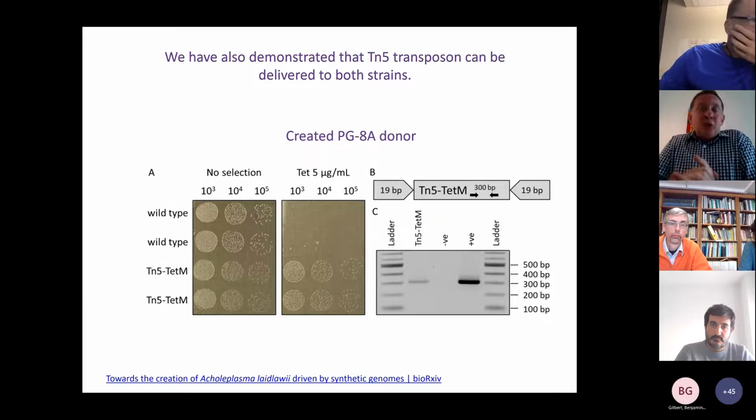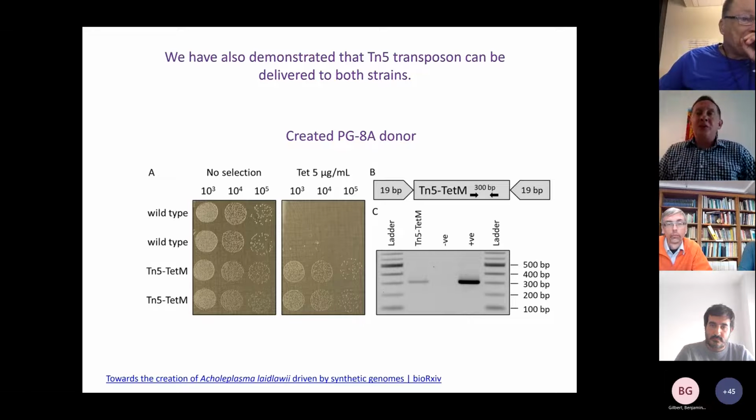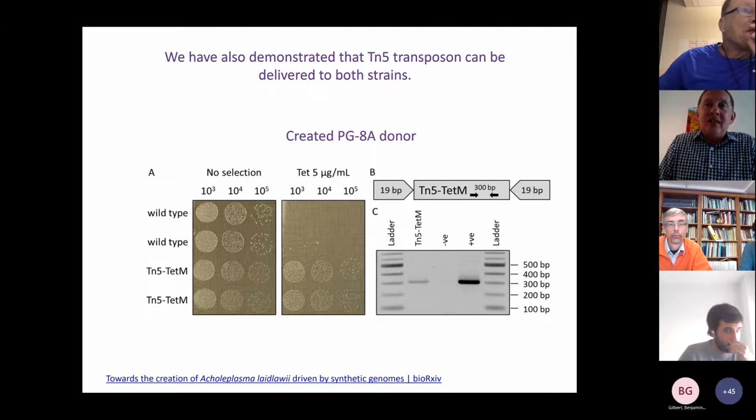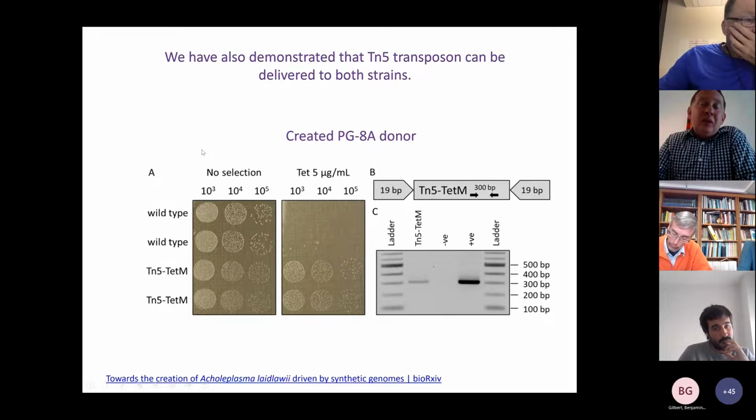The next thing was, could we use a transposon? Because we all love transposons, Tn5, for finding the minimal set of genes, and we can add different functions, and it works. The protocol is not as reproducible as the plasmid, so we can get anywhere from a couple of colonies to a couple hundred. We are still optimizing why the transposon is so finicky, but we can already get hundreds of colonies. So we can pool them and start performing other analysis of the minimal genome.